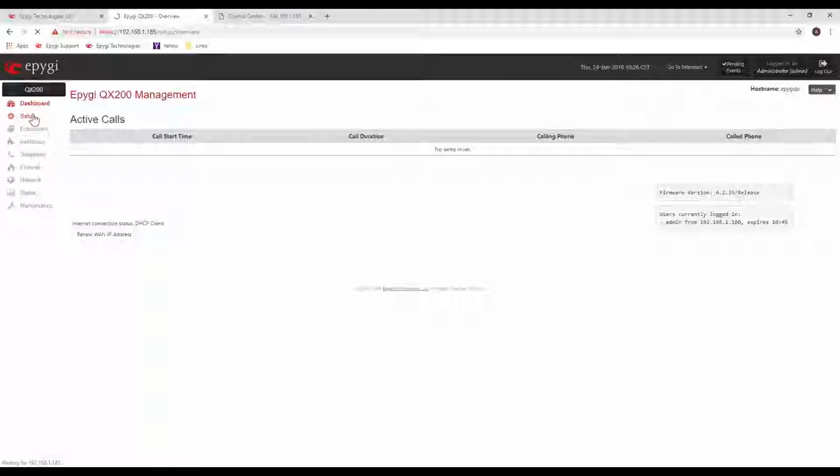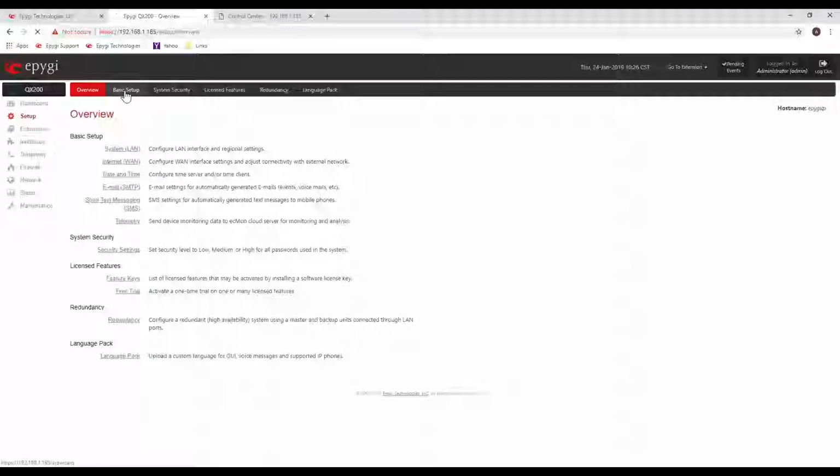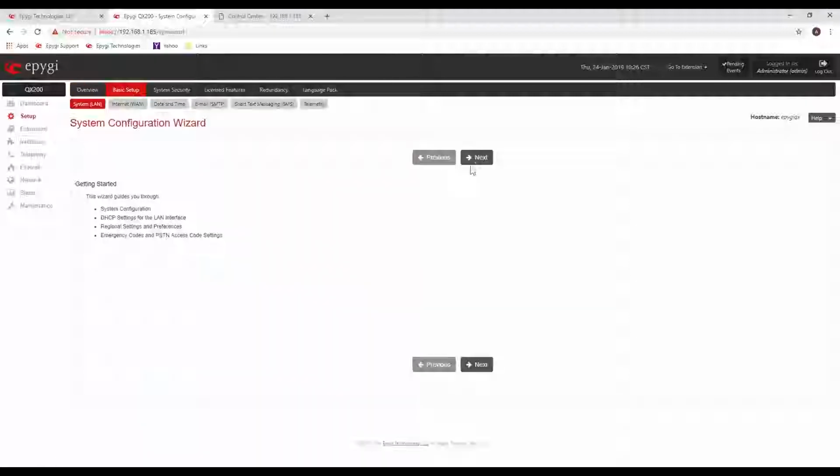Then there's the basic setup, the extensions, the interfaces, the telephony settings, firewall settings, network settings, status, and then maintenance items. All right, just real quickly, we're going to take a look at setup. Basic setup will help you configure. As you go into any of these menus, it'll give you an overview page where it has a brief explanation of the different menus.